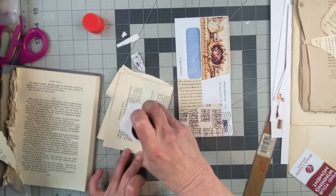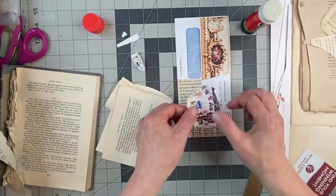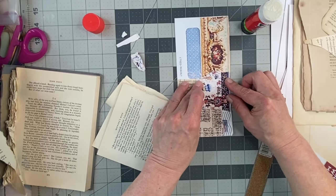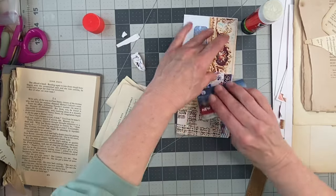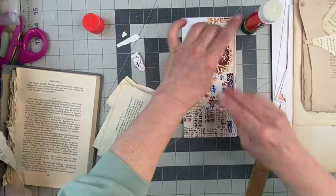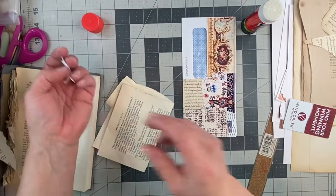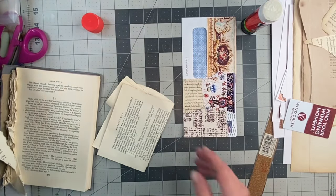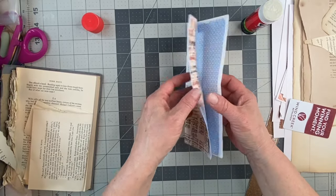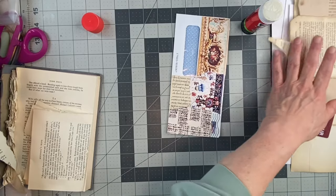And you can do these envelopes with any kind of way. Of course, this is like medieval kind of Renaissance-y kind of feel. And you can use whatever papers you want. They could be fun and bubbly and pinks and reds and greens and blues and Easter and all that kind of stuff. They don't have to be medieval at all. No way.